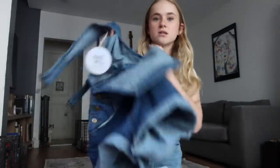Oh no, the camera. Okay, this is my favorite thing. Sometimes in videos, I'm like, this is my favorite, this is my favorite. This is my favorite. It's overalls, but not just overalls, short overalls. Oh my god. So I've actually already worn these once. I wore these yesterday. They are amazing. They're so comfortable. I've been wanting a pair of overalls for so long, but since it's summer, I didn't get regular overalls.